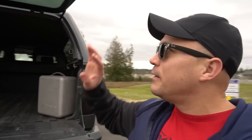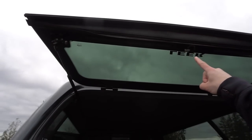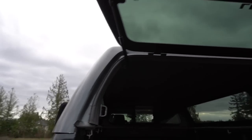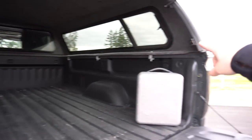The number four thing that I really like about these canopies is the weather seal, guys. So you see the weather seals right there. This weather seal is on the back window. It's also right here, and it's under the canopy all over around, okay? All over around.